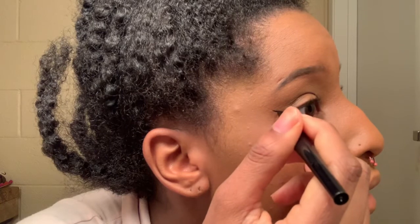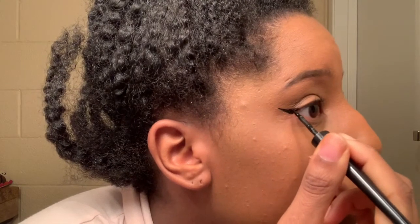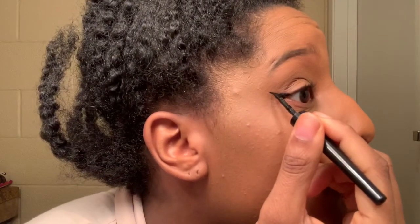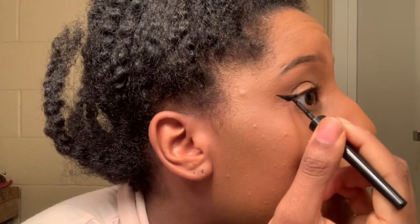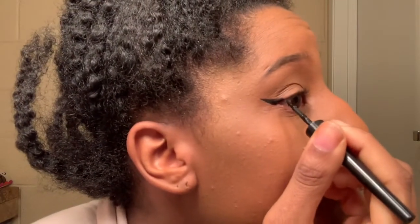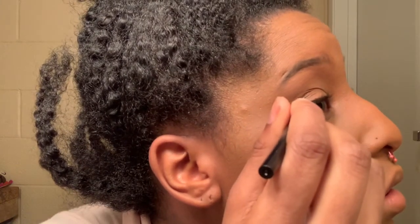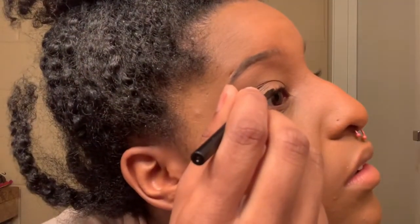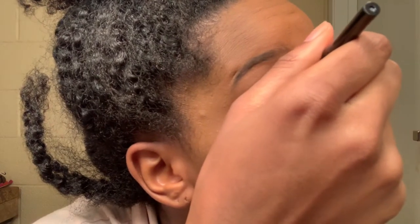Let's do a cat wing line for. Girl, I cannot do shit with my eyes closed, with my lid closed. My eyelid be like, oh bitch, we do not trust you. What are you doing? The hell?